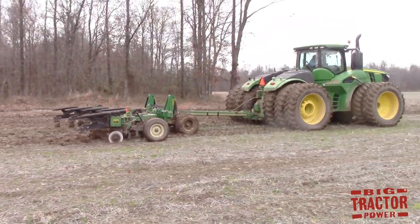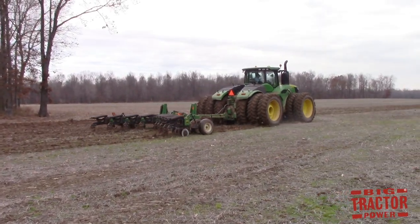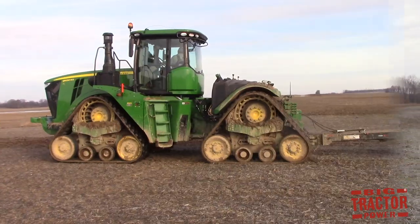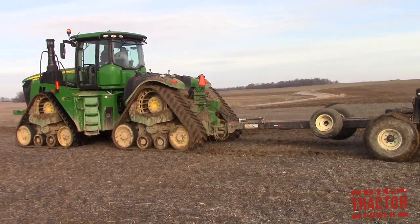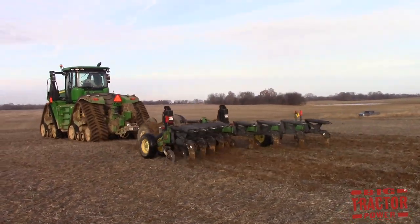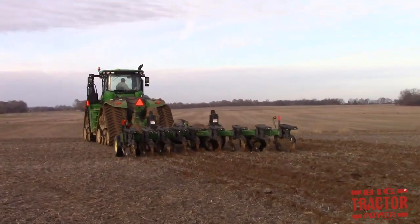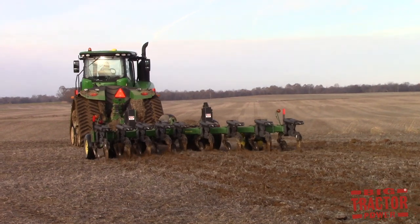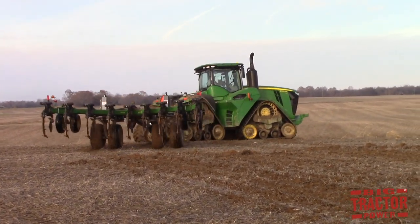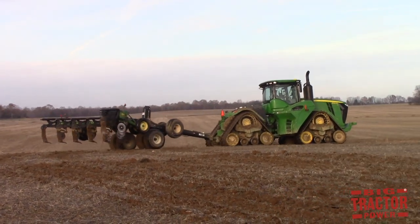With such a short time period to get dry enough conditions to be in the field, I felt that the track machines were just ready to go. They were able to get a few more acres done per day, especially when the job just absolutely needed to get done. In a future Big Tractor Power video, I'd like to go out and watch these machines in dry conditions, pulling the same implements, maybe climb up in the cab and talk to the operator, look at the fuel consumption, and see how they do in just standard everyday work conditions.